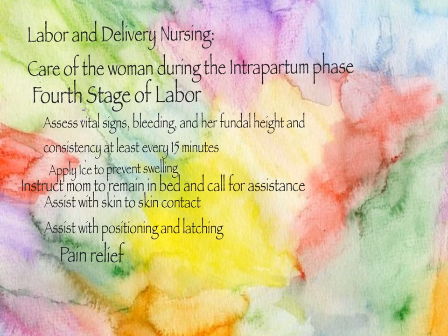The side effect of carboprost is, unfortunately, you get really bad diarrhea and mom doesn't even know she's having it, so you're changing the linens a little bit, and of course she's got her 20,000 closest friends in the room who all want to see the baby, and then that happens. But hopefully if she's hemorrhaging that badly, you've got visitor control. But those might be some things that you're expected to do during fourth stage of labor.